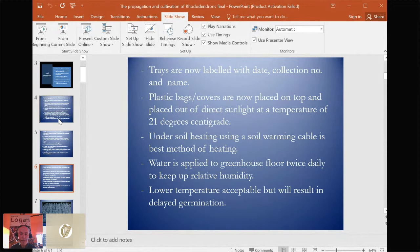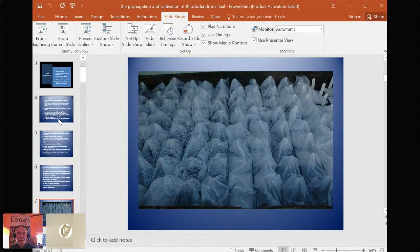And here we see a picture of all the pots, which are all covered over with plastic bags, and you see the 100% relative humidity. You just got to watch, when the plastic is covering a pot, that the pot ideally doesn't come into contact with the seeds, because the seeds will stick to the polythene and will germinate under polythene. So just keep an eye out for that.